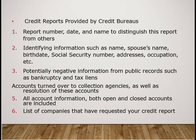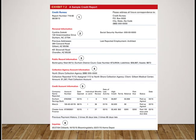Accounts are all turned over to these agencies, right? As well as any activity between you and these agencies that you're dealing with. So all the account information, both open and closed accounts, are included. A list of companies that you've requested credit from is there. And all of this information is gathered and created and provided in a report.